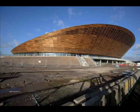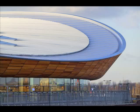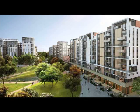Immediately to the right of that, you can just make out the curving shape of the Velodrome, with brown, wooden-clad sides and a pale-coloured concave roof. Next along is a white block that looks inflatable. This is the basketball arena, a temporary structure that reflects sunlight in daytime and at night will glow from lighting inside. The group of tall blocks looking right again is the Athletes' Village.